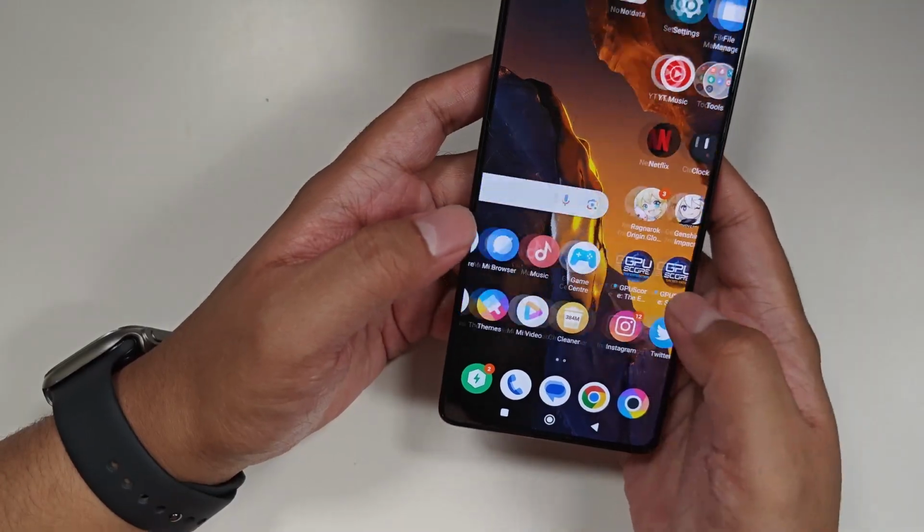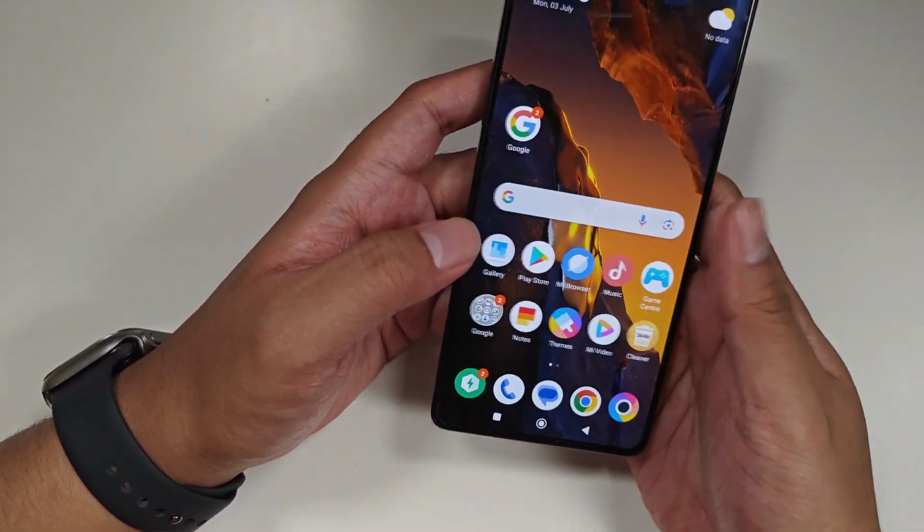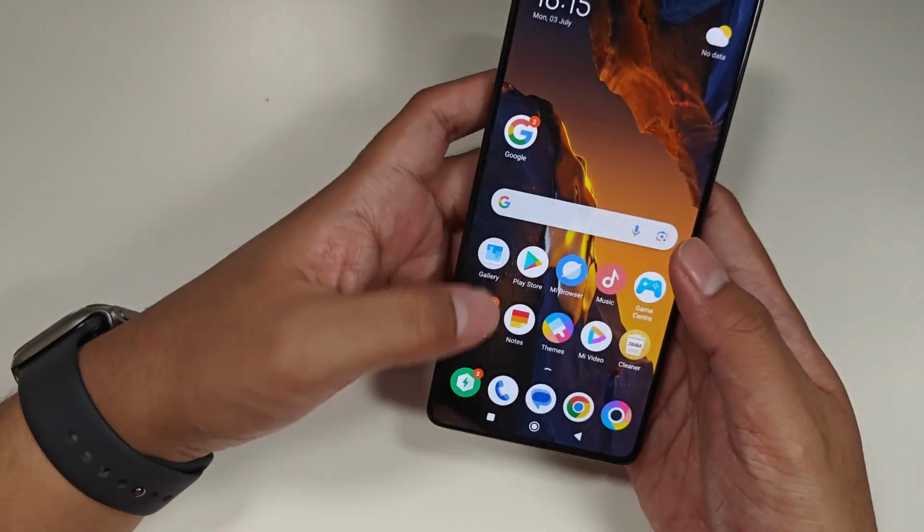Some of you might say that this isn't the best display that we have on a smartphone. Well, of course, that is true. But for most people who are not really into the itty-bitty details of the smartphone's display, this one would do just great. And again, the most important thing for me is that the smartphone's display is really responsive.